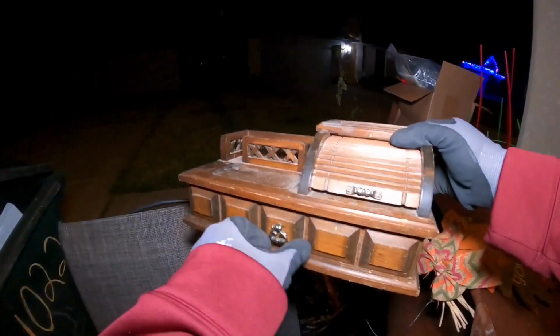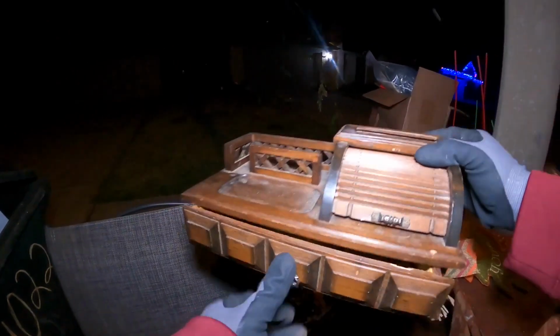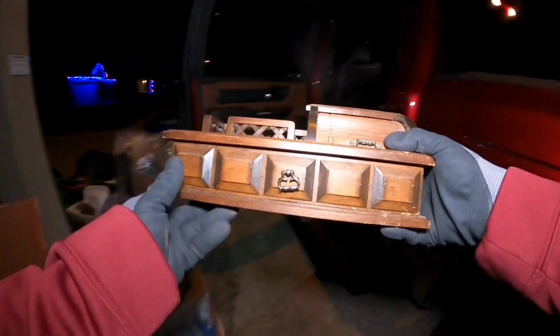Trimming kit. I saw this guy right here. Look at this guy, a little drawer box. That's kind of neat. Kind of neat. I like finding little things like this. This is good stuff to put at the booth.